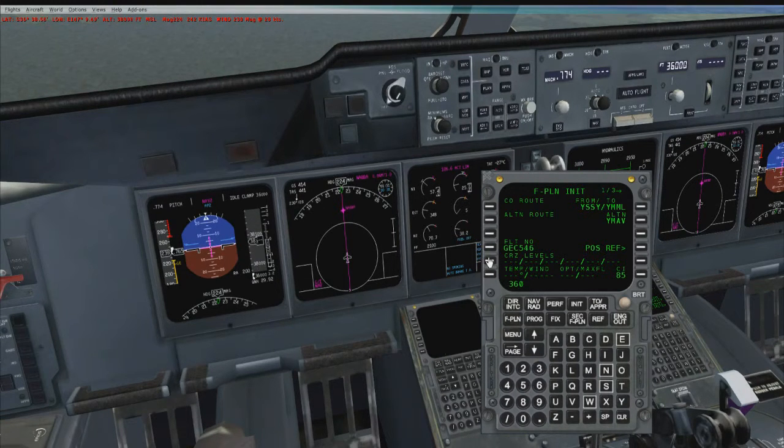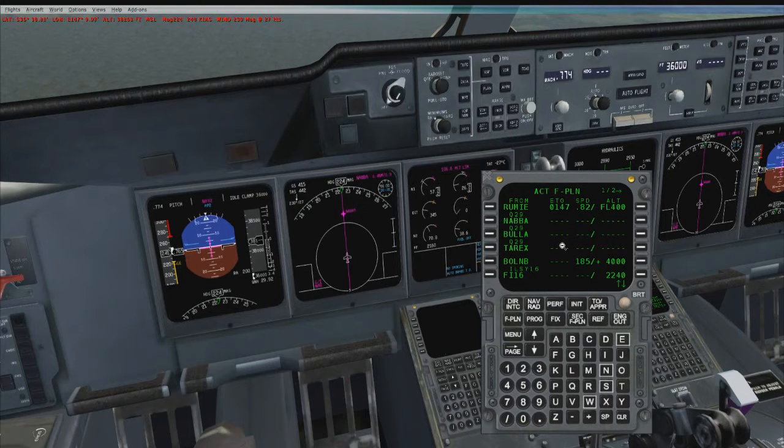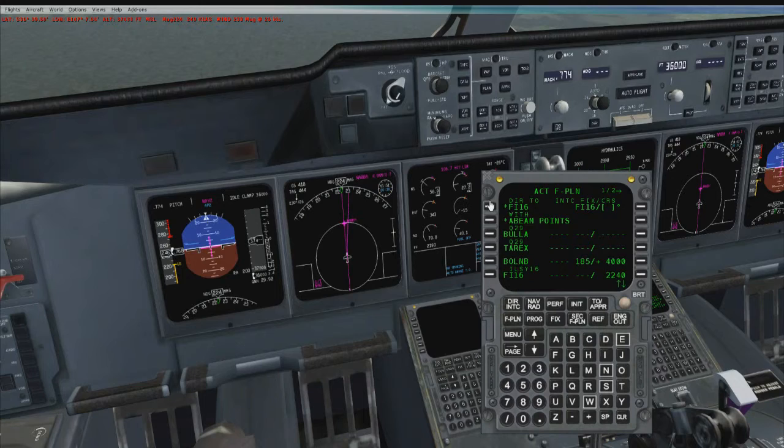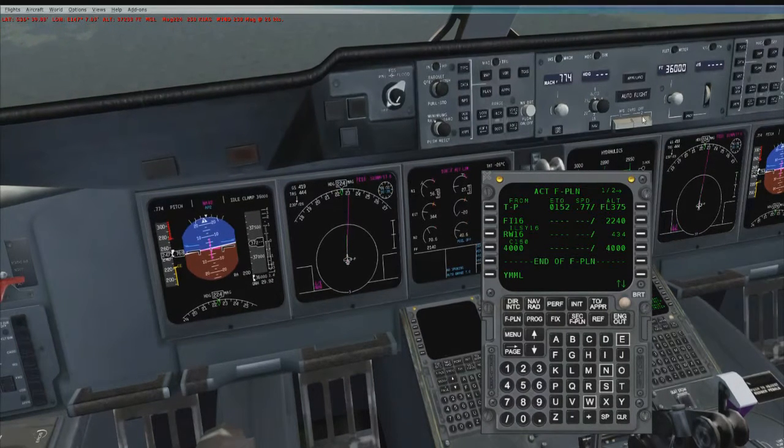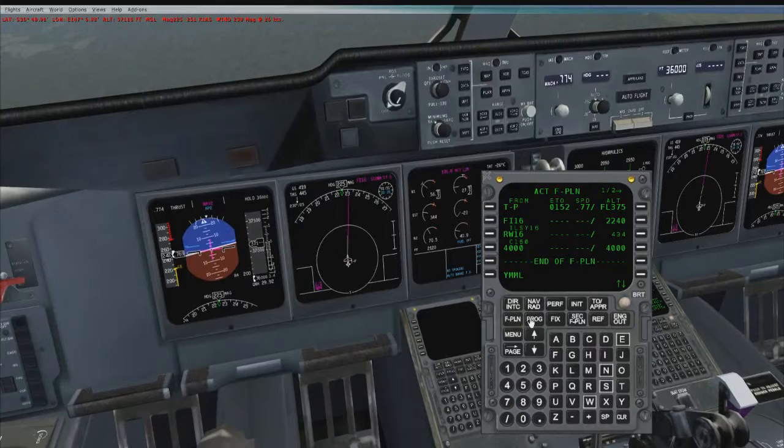So we'll have a quick look at the perf, engine out descent to flight level 360. We'll just reinitialize it as the cruise of 360. Everything else is left the way it is. We'll also go direct to the final approach fix, I think. Yeah, go direct to the final approach fix, just cut some of the route off.